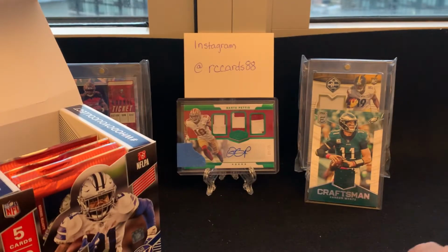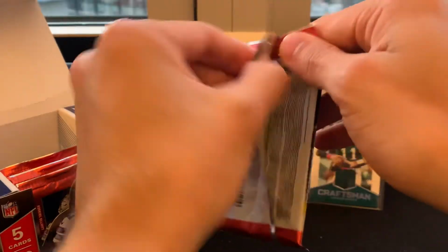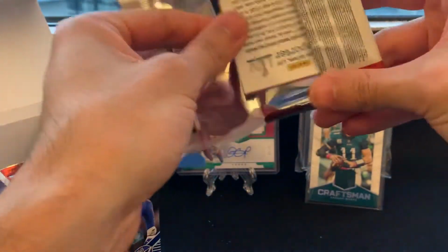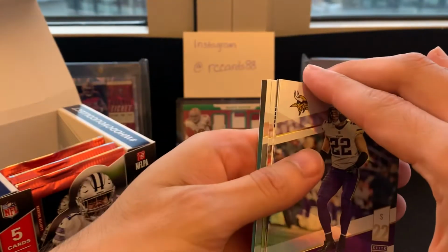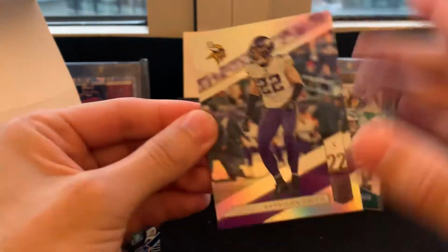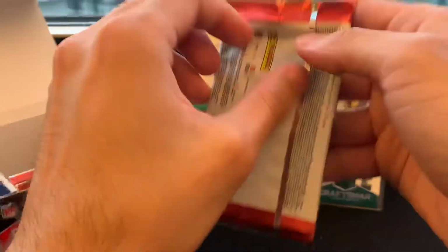The one thing that I find interesting about Elite is they don't seem to be consistent with cards being turned around, because earlier I think we had a card that was turned around that was just numbered to 699, and then that one was not. So, in my mind, just hit or miss as to how they do it. And this looks like it has an auto as well. So we'll put you off to the side and see what you are later in the video.